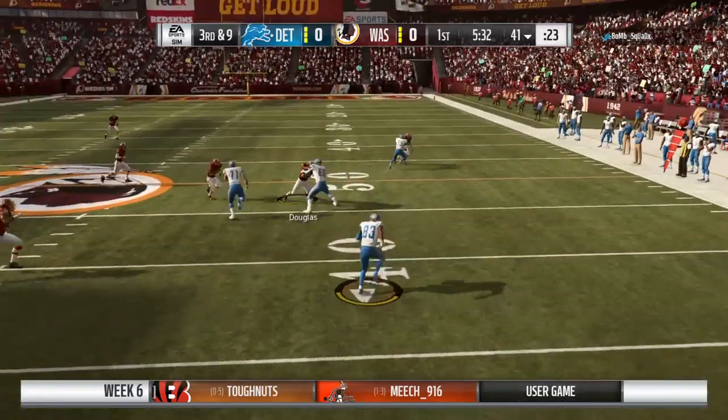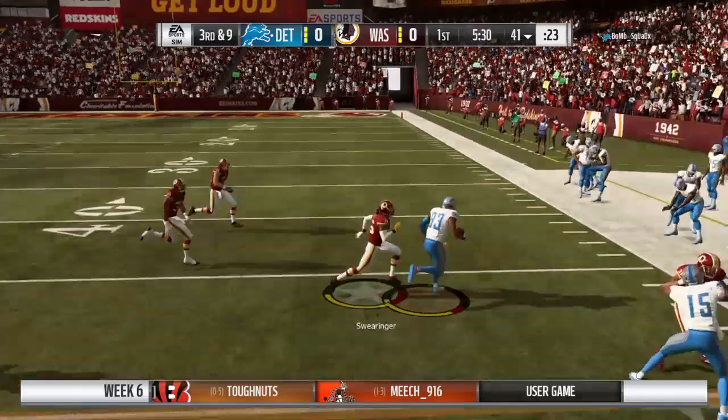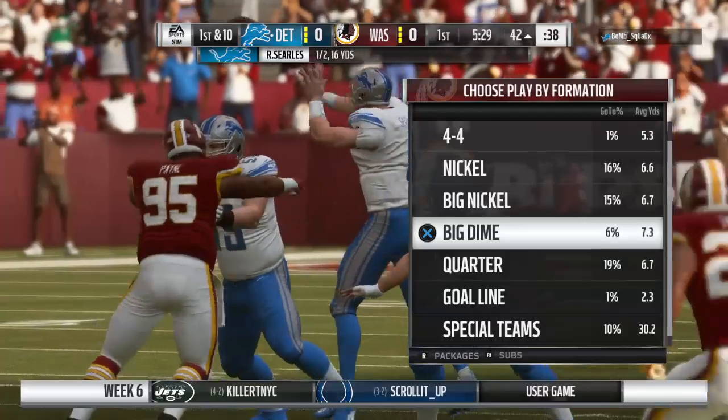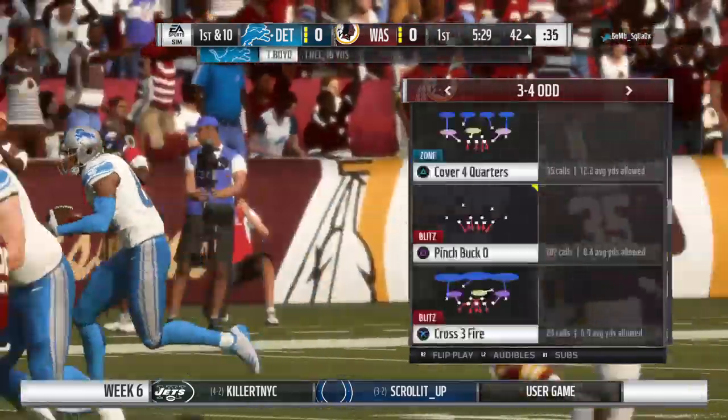Back to throw. It's complete on the bubble screen. That's Boyd. And he'll be out of bounds just shy of the 40. It's a pickup of 16 there, and it'll lead to a new set of downs.